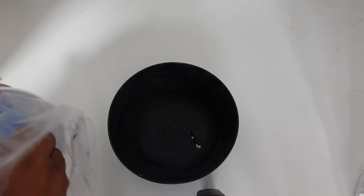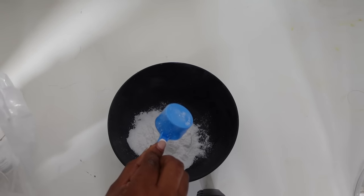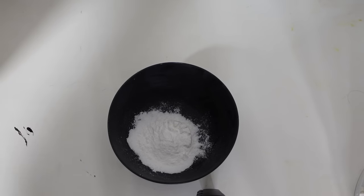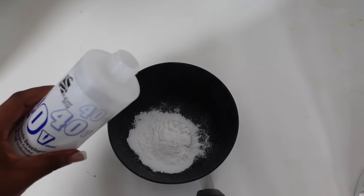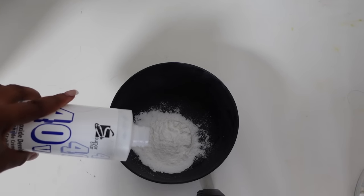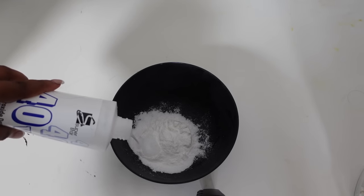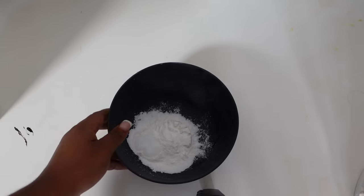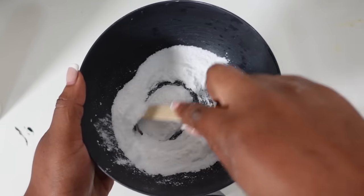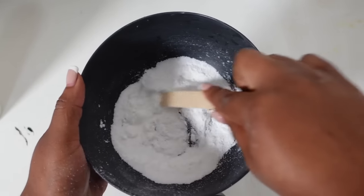Now, I'm just going to use one scoop, maybe a little bit more because this frontal got some space. And like I always say, you want to pour this developer in slowly because the mixture gets runny real fast. I feel like I've been doing this for a minute, though. I can kind of pour more, but let me not get too confident and make myself a runny mixture. Mix until it turns into a nice little creamy, icing-like consistency.